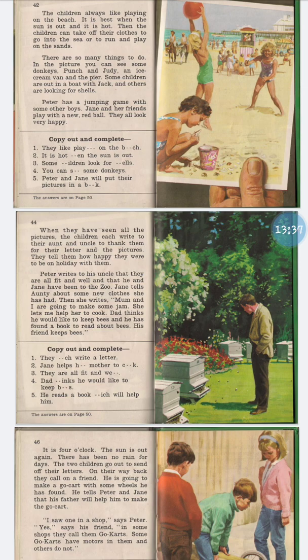Copy out and complete. They like playing on the beach. It is hot. It's hot when the sun is out. Some children look for shells. You can see some donkeys. Peter and Jane will put their pictures in a book.